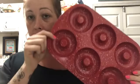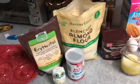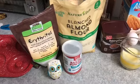First, donut pan. This recipe will work as muffins, it will work as mini muffins. I like it best as a donut recipe, and the ingredients will make 6. Okay, gang's all here. Here's what you're gonna need.